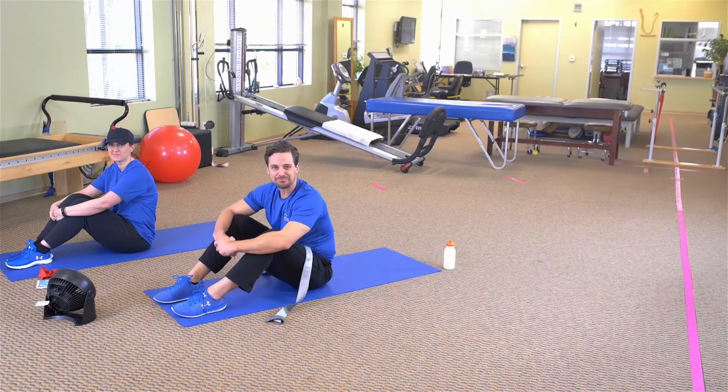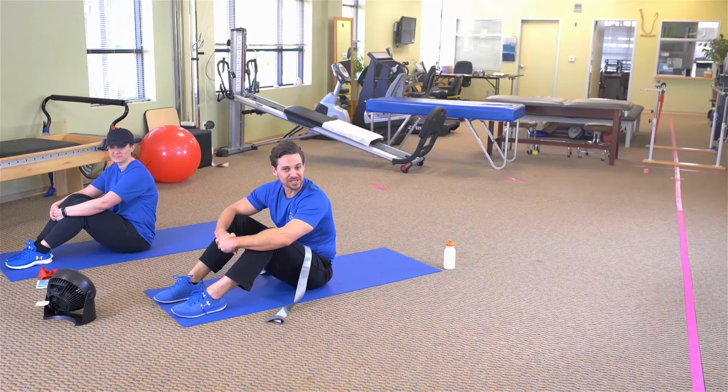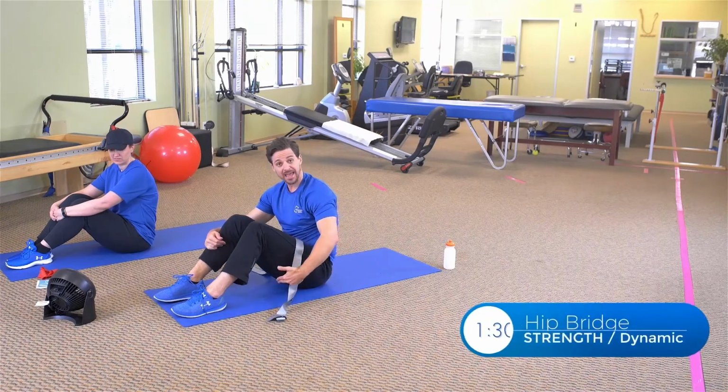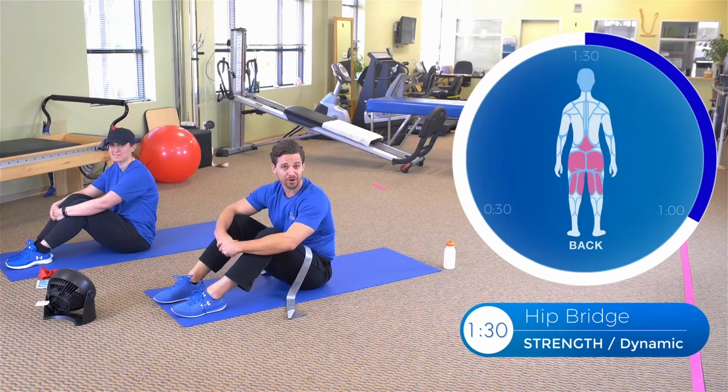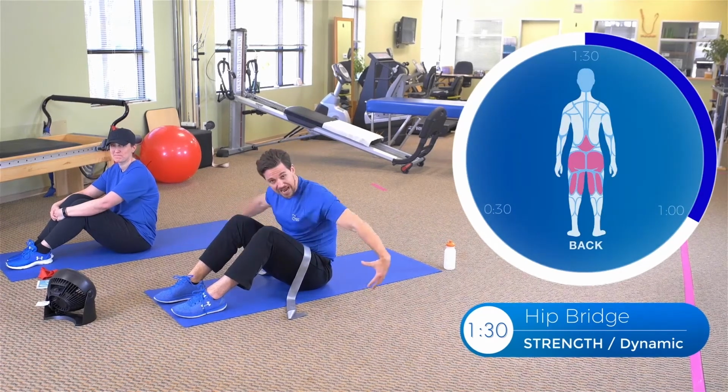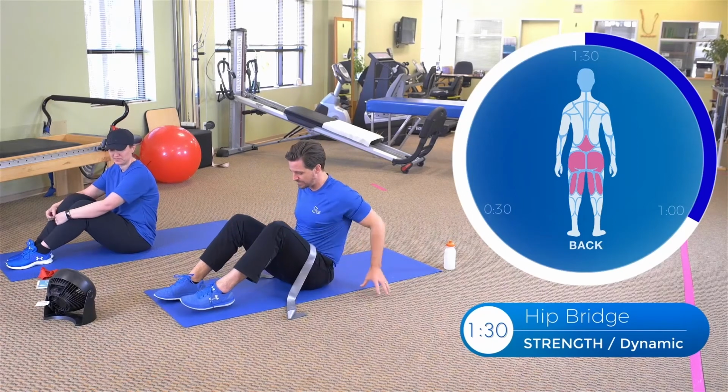Let's execute a steady pace dynamic hip bridge, isolating our posterior chain, hamstrings, glutes, and spinae erector. This is great for low back, lumbar health, stability, strength, and tighten and tone in that rear end. Let's go ahead and get into position.